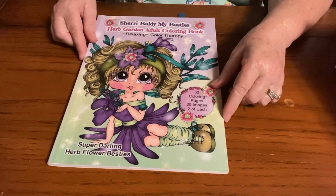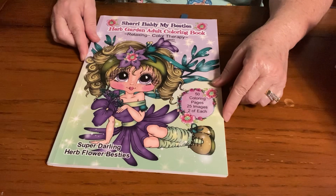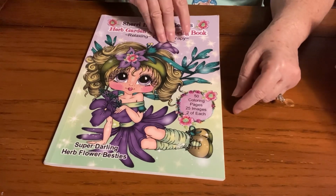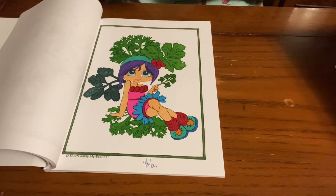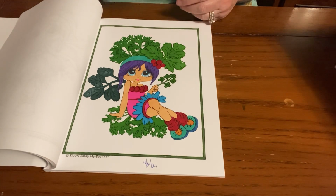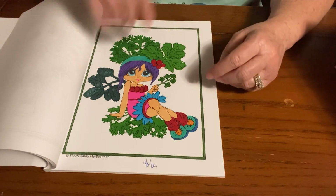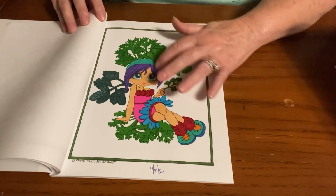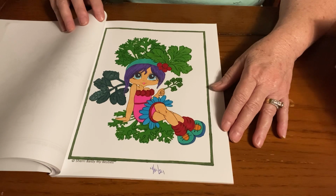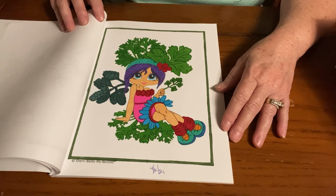And now we're back to another Sherry Baldy. This one is Herb Garden Adult Coloring Book. And we did this one. This was really fun to do. I love, like, lately I've been into the pink and purple and blue and green hair. And so I made her with purple hair. And I thought she turned out really super cute.